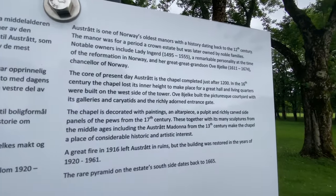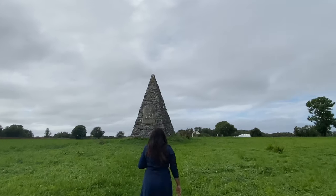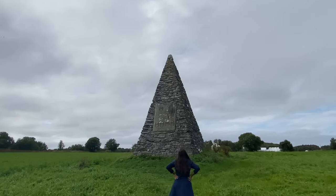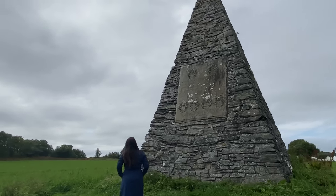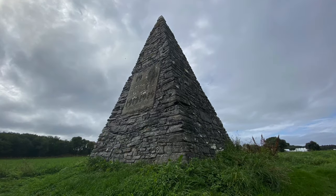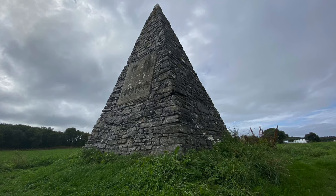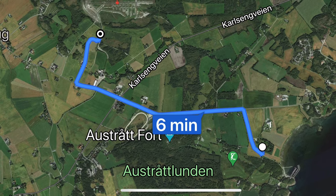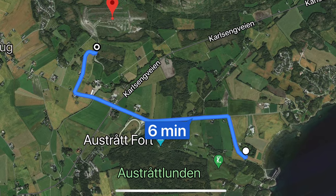From 1721, the manor was owned by private owners, but since 1919, Austrått has been owned by the state. Ove Bjelke was one of the foremost noblemen of Norway in the 1600s. He's responsible for Austrått the way we know the manor today, with the pyramid from 1665. From the Austrått Manor, it takes a 6 minutes drive to our last stop, the Rusaset Vatnet.